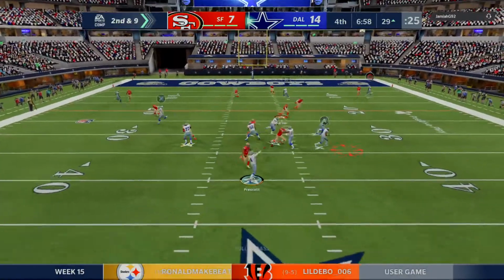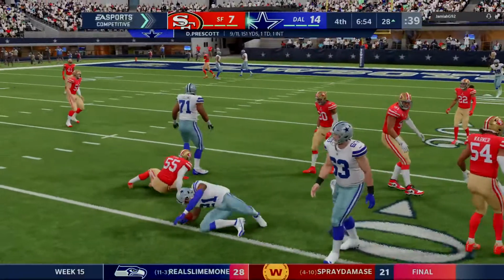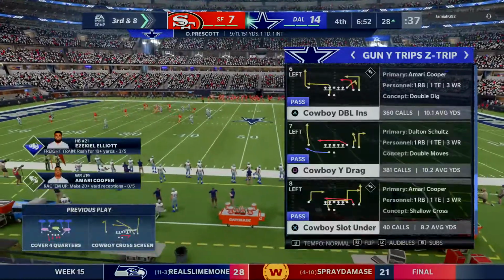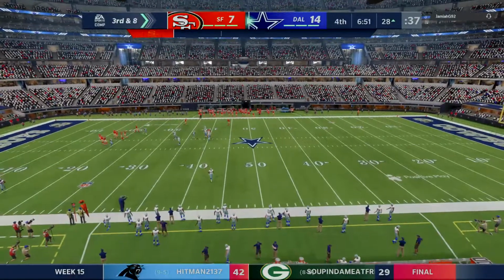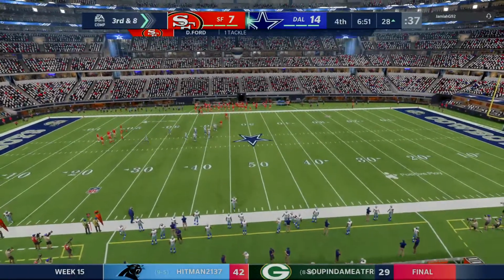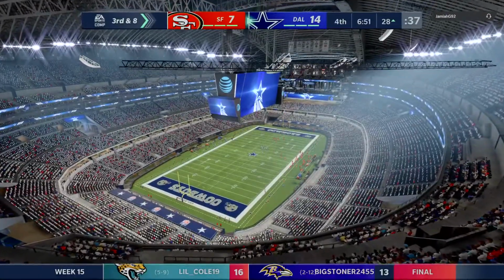On 2nd and 9, Prescott. They'll set up the screen to Elliott. Only a yard there, sniffed out well defensively, and it brings up 3rd. In order for a screen pass to break big, a lot of things have to come together and be well executed, but all it takes is one small thing to go wrong and keep it from being a big game.